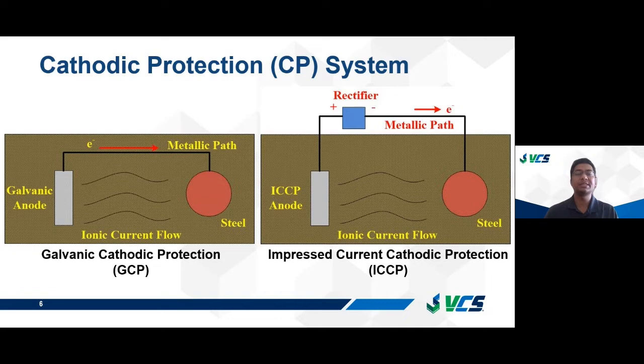In ICCP systems, we still use anodes as a delivery system, but these anodes are dimensionally stable, unlike galvanic anodes, which were sacrificially corroding. For ICCP systems, we typically use titanium mesh with mixed metal oxides deposited on them, or we use high silicon cast iron anodes, which are stable as compared to galvanic anodes.